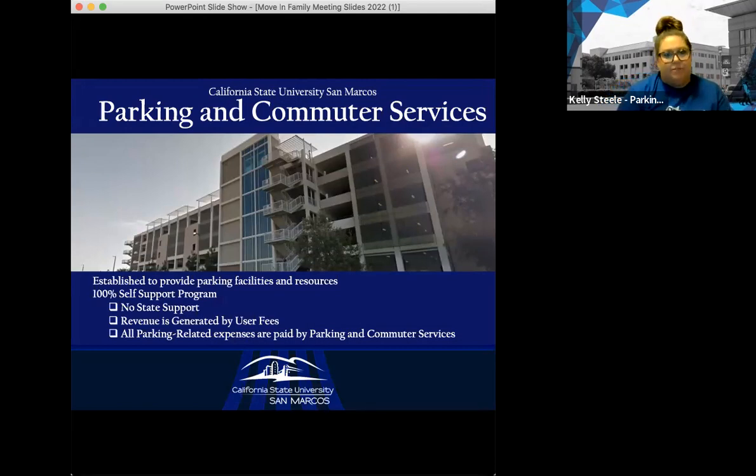I'm the Event and Outreach Coordinator for Parking and Commuter Services. Just a little history about parking on campus. We are 100% self-support. We receive no funds from the state. So as you're looking at those parking prices, just keep in mind that we do not receive any state funds, and all the permit sales go to maintaining our parking lots.